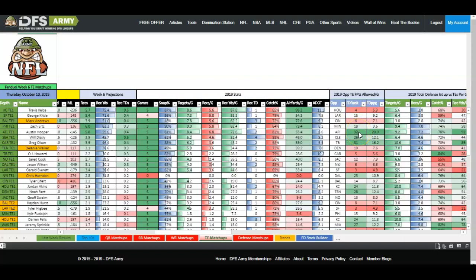32 ranked Arizona. That's why we've been attacking Arizona all year. Will Dissly's in a strong matchup. Cleveland not so good against tight ends. Obviously, Greg Olsen not so good against tight ends too, so that's an interesting spot. Maybe he comes back in the fold a little bit. Dallas not so good against the tight ends, but we were actually looking at the Jets who are good against tight ends. So these are the things that you're kind of weighing back and forth.